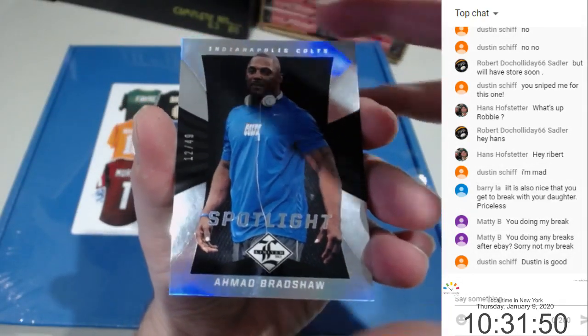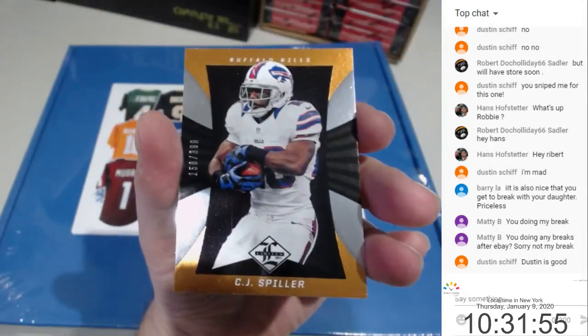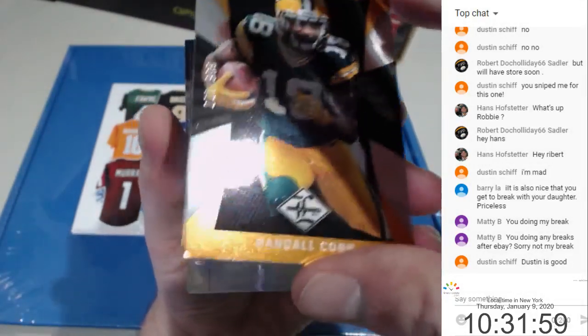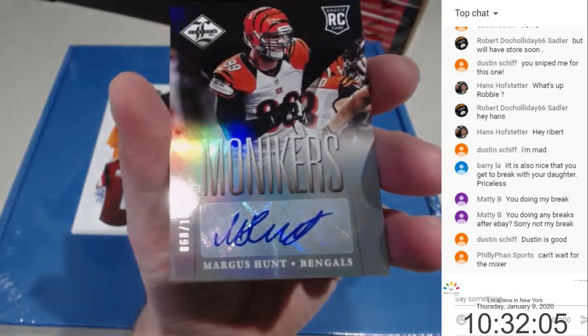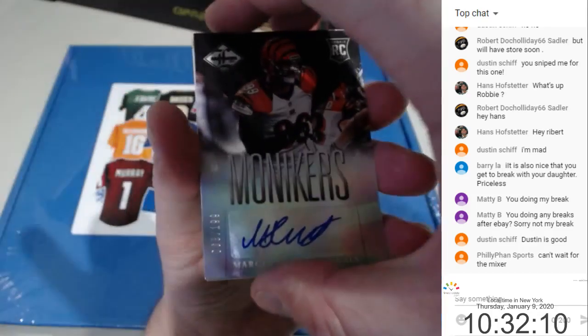12 of 49. I'm on Bradshaw for the Indianapolis Colts, Big Collector 101 on the parallel 249. CJ Spiller 399. Randall Cobb 399. We'll go Aaron Millett to 299. Three hits. We'll go Margus Hunt. It's not Marcus, it's Margus, M-A-R-G-U-S Hunt, for Cincy, Moniker's Auto.